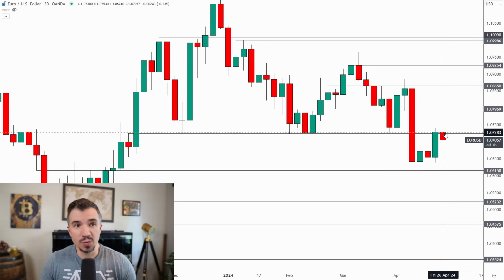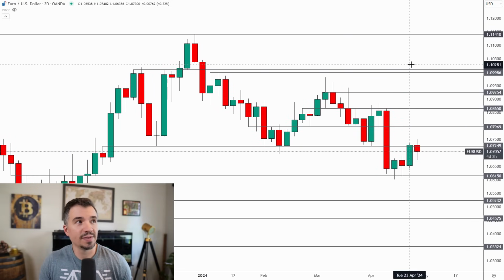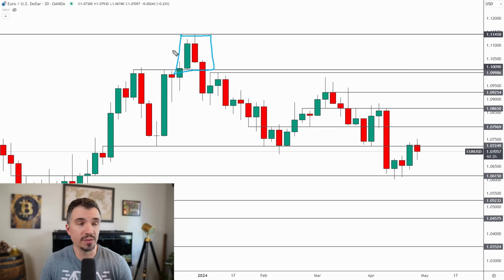But if next week sometime we were to see it close back above 1.073 into that next 3-day candle, then that could start to set up for a failed breakout and a move higher. So again, as I've said before, that's what the new course that I just launched is all about. It's about trading moves like this, and you're trading away from moves like this.